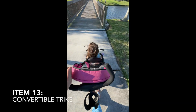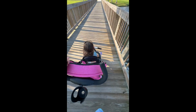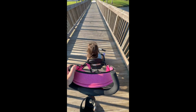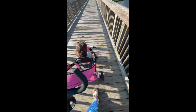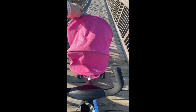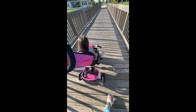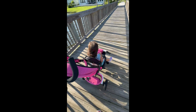This trike is our most used item. It's a little convertible trike. So right now she's just riding in it, but she's almost big enough to where she'll be able to pedal and hold the handlebars and steer on her own. It's got this little awning here for when the sun is out. It's got a drink holder, a little basket, and we use this constantly.